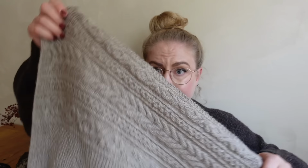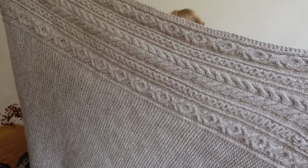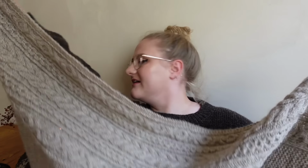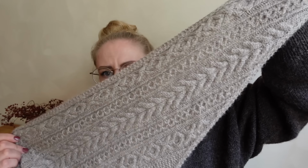But first of all, let me share what patterns will be in the knit along, starting with a true showstopper of a shawl. This one is the Johanna shawl by my dear friend Anja Heumann of Woolen Garden. And it's a blanket. I try to not get burned, but there is a candle behind me, so I have to be careful. But this is almost a blanket of a shawl, and it's a stunning piece.